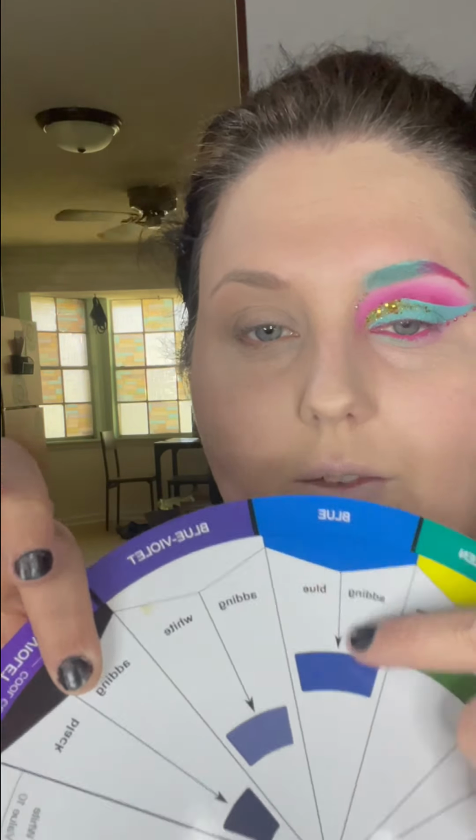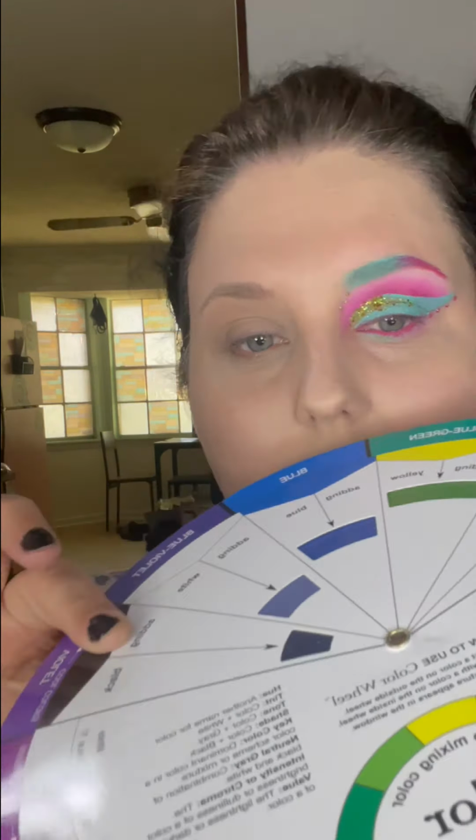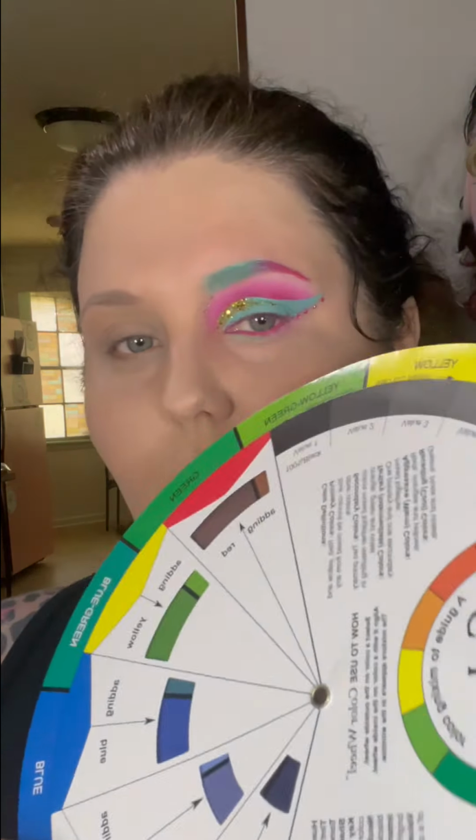If you know anything about your color wheel opposites, the opposite of blue is orange, and where's pink in that? Closer to the orange, so that's why it helps. See the blue and the green, they're next to each other, so they kind of mute each other. But if you want it to pop, you use your opposites. So there you go. Next, I'm gonna do my lashes.